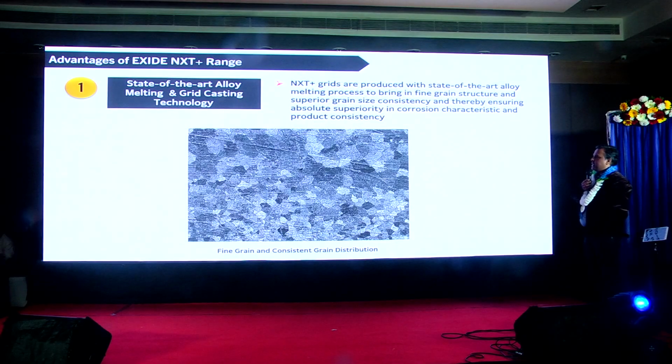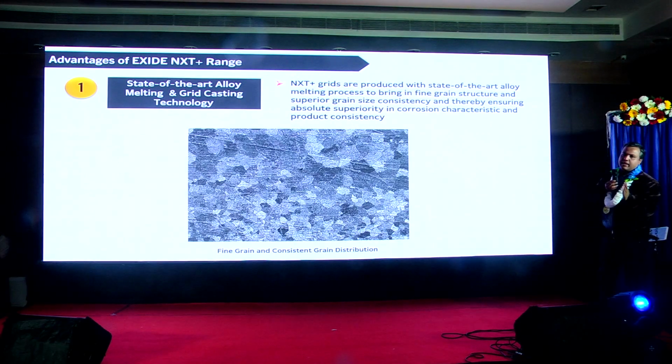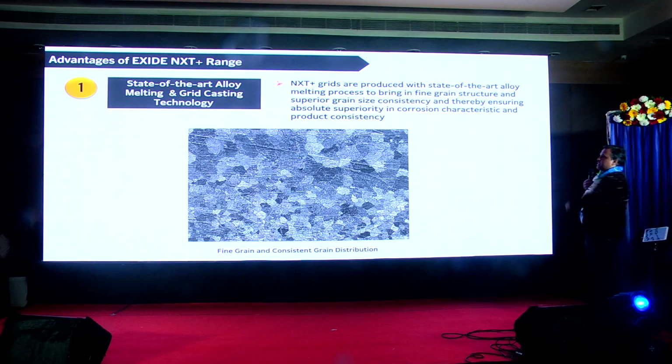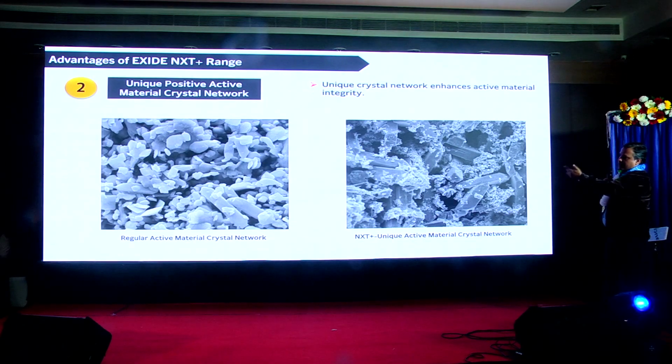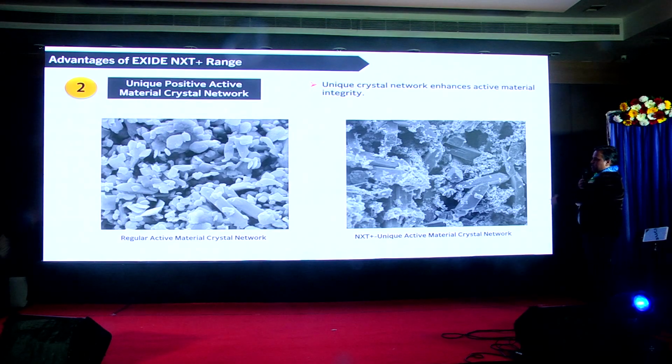Next. How is this achieved? It's basically through a finer and uniform grain size distribution, which helps minimize the corrosion, and that's how it extends the corrosion life of the batteries. Next. In terms of active material, NXT Plus uses a far more robust crystal structure, which again helps deliver longer life. On your left is the one for the traditional batteries, on your right is the one for NXT Plus.